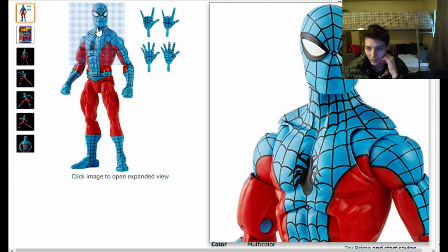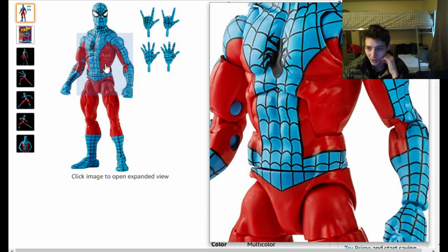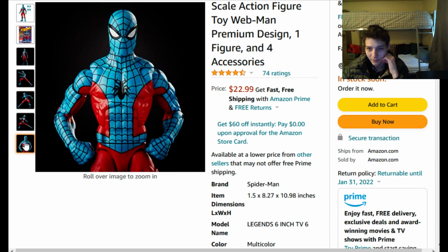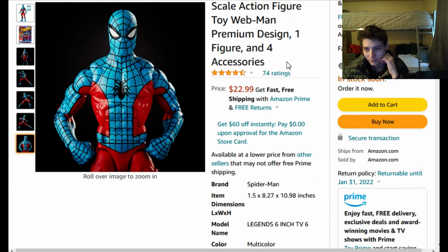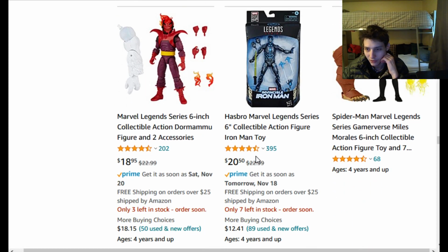He does not have textured webbing. His webbing is painted on. It's not etched into the sculpt. And I do believe that he does have a peg hole in his back. But I just cannot vindicate paying $23 plus sales tax for this Webman figure. I probably would have paid upwards of $14 as a grand total, post accounting for the sales tax charge.